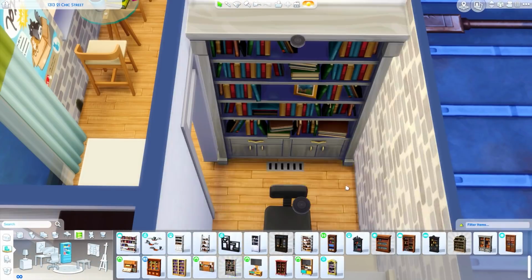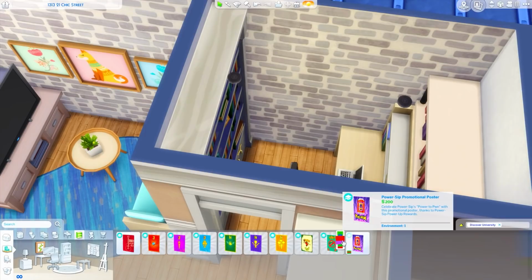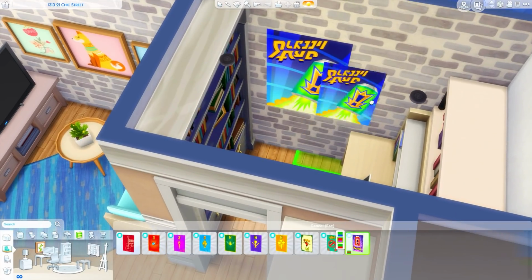But for right now, we're working on this little office space, getting another bookcase in here, but I'm pretty sure I get rid of that one in the end and swap it out for the zigzaggy one.